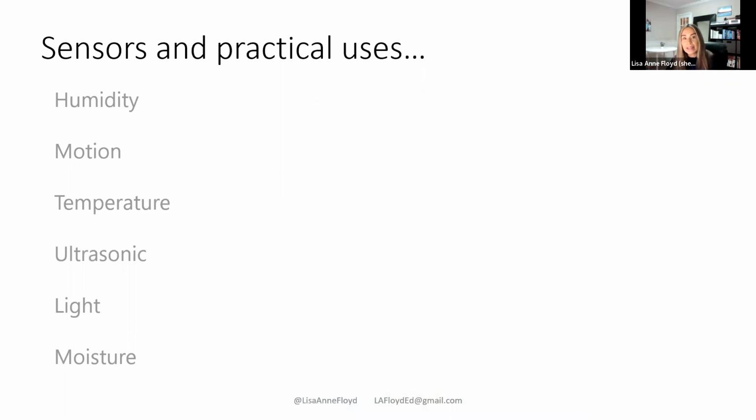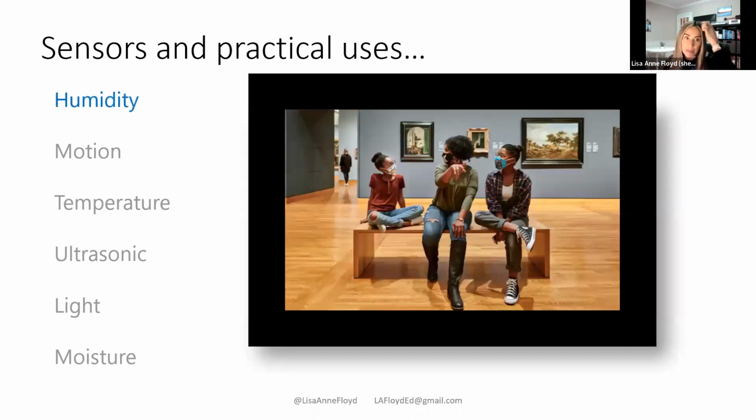So let's talk a little bit about sensors and their practical uses. I think this would be a great matching question, or it'd be great to give students a sensor that they're responsible for, finding out all of the practical uses related to that particular sensor. It might even be a sensor they've never heard of, or one they are familiar with, but they didn't realize there are so many different applications of it. We'll go through each of these. I've got a few listed here, some common ones.